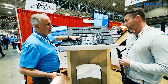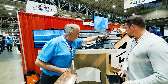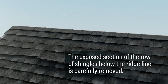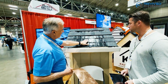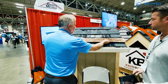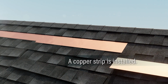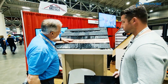But let me show you here, just so that people watching can see. What we do is take a razor knife and score this shingle, this whole course of shingles all the way across the roof. We'd then slide a flat bar under it and take it loose. After that shingle's removed, we would install this copper strip there and slide it up about a half inch underneath that shingle. Just let it set there. So now you see the water's running over top of the copper.